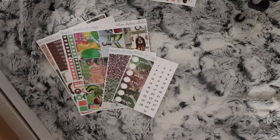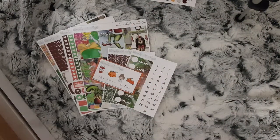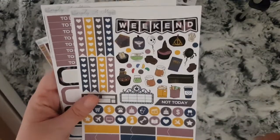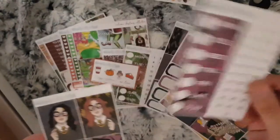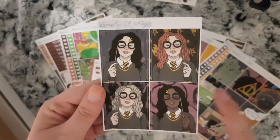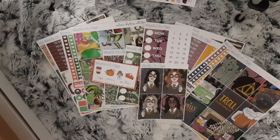I then ordered the Harry Potter inspired kit. This is just the freebie that came with my order. This is called the Nearly Headless collection. This is also a mini one, so again, full boxes, checklists and deco, your headers, half boxes and quarter boxes, and then bottom washi and sidebar stuff. And I also bought the date covers and the add-on girl boxes as well. These are in the Hufflepuff, because you can get them with the right coloured tie if you know what house you are in.